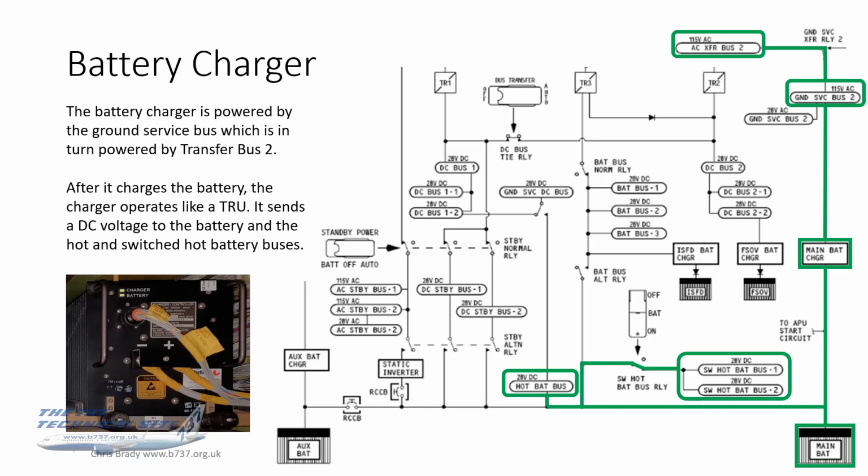But once the main battery has been charged, once that charging is complete, then the main battery charger then charges the switched hot battery bus and the hot battery bus and the standby system if necessary. So, as you say, the battery charger is much more than a battery charger. It is another TR.